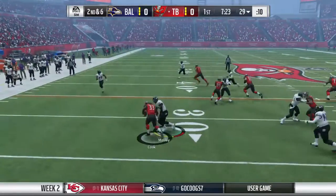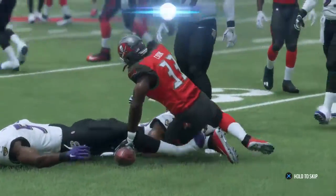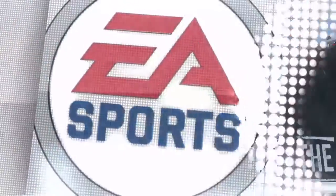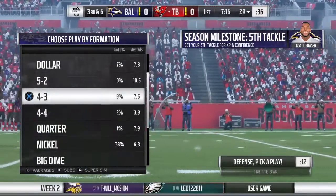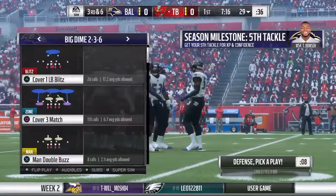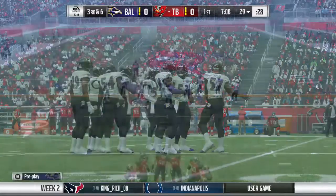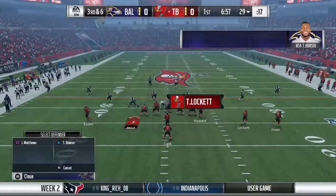Now the first carry for Dalvin Cook. And he is met at the line of scrimmage, and he goes down right there. No gain on the play there, so they're left with a 3rd down and 6. This defense looking for an early stop. This is 3rd down and 6.